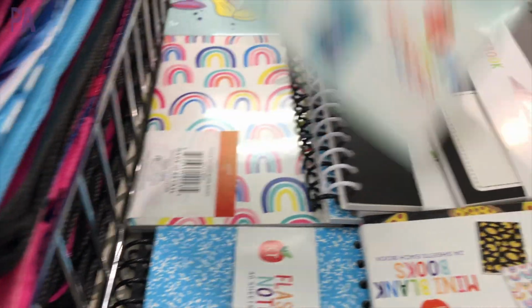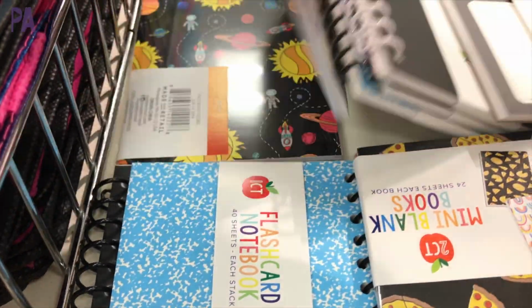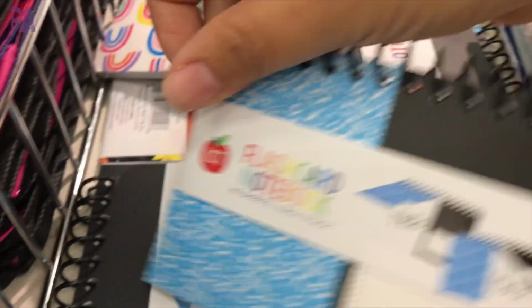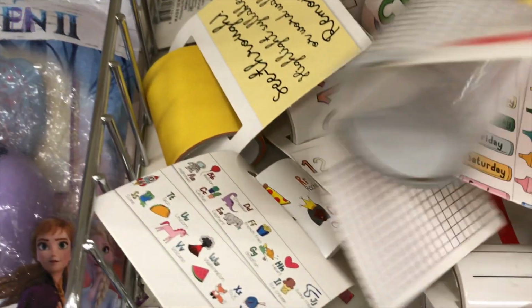Let's take a look at all of these mini blank books. So these are smaller versions of the bigger blank books, plus they have some that are note card spiral bound books. These are good for keeping track of your homework, maybe making a list of all of your sight words. Do you guys remember this from previous years? These are so much fun.